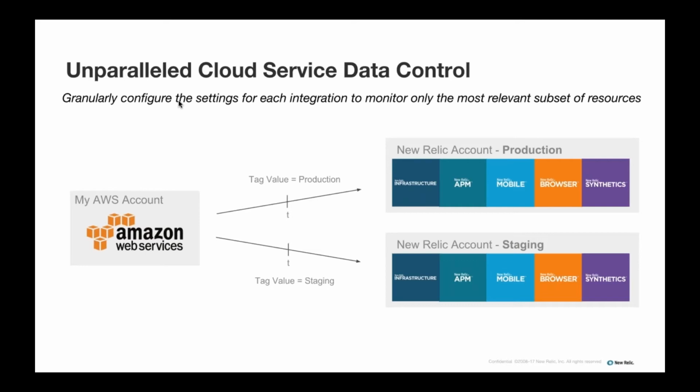So just to put a typical use case here in those slides of what's going on with our customers, right? Our customers might have an AWS account, or multiple AWS accounts. I just put one for simplifying, where they have pretty much everything: their production environments, the staging environments, testing environments, and so on and so forth.